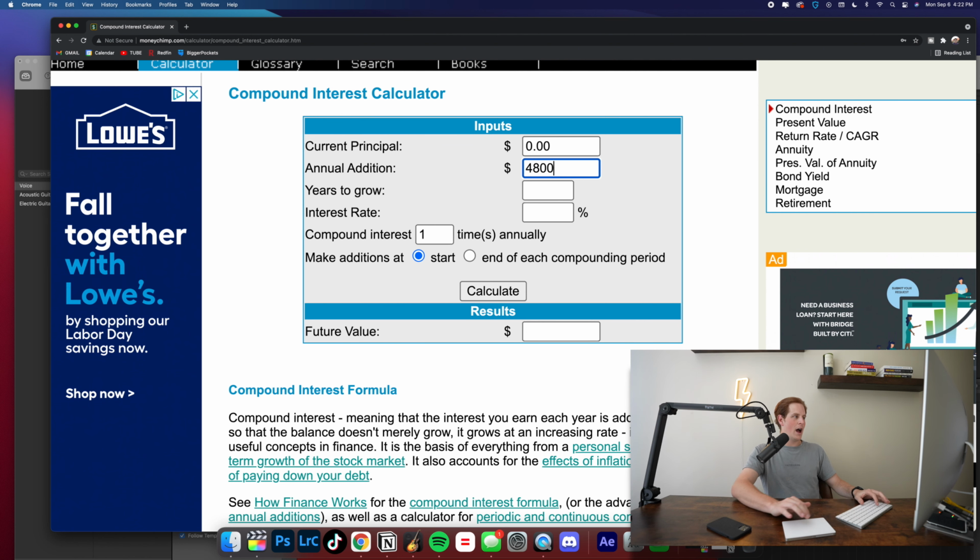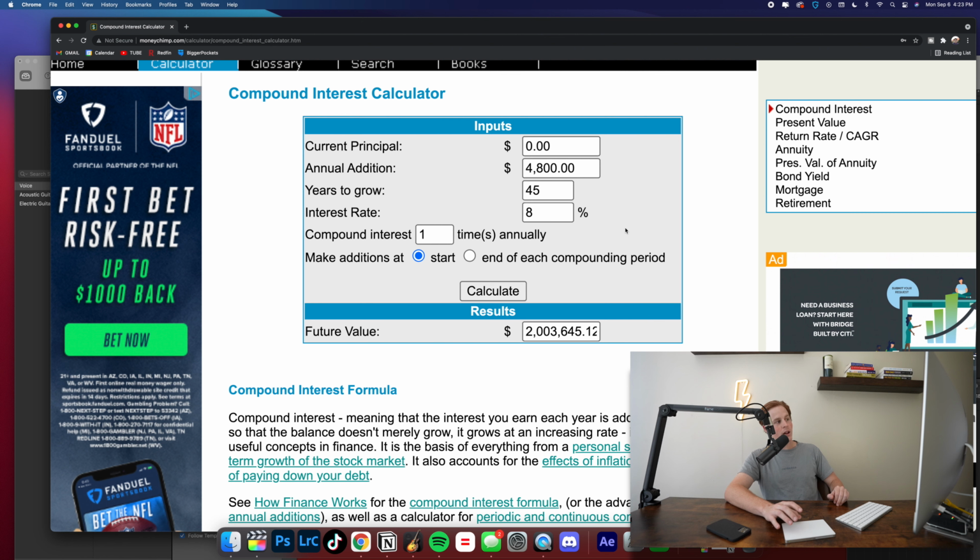Some years it's going to be up 13 to 20%. Some years it might even go down. So let's say you have an average of 8%, which is pretty much the average of the S&P 500 since its inception. So it's a pretty solid estimate. So we're going to throw an 8 right there and let's see what number we get. Bada bing, bada boom. We're at $2 million. $2 million. So you won't even be a millionaire. You'll be a 2-time millionaire, which is insane.